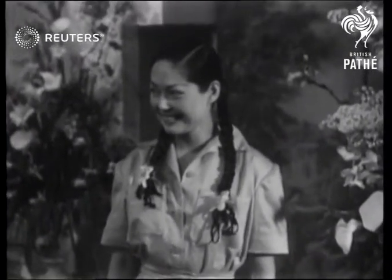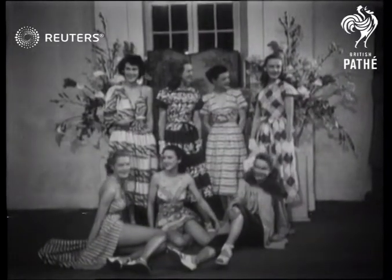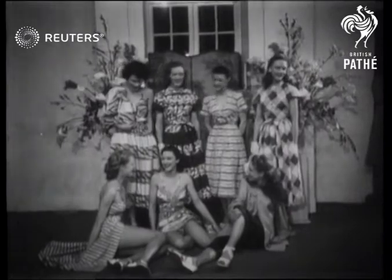Yes, we think you'll agree that these new designs will strike an equally glamorous note when they adorn the holiday beaches at home and overseas.